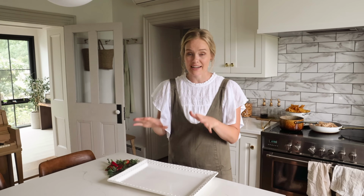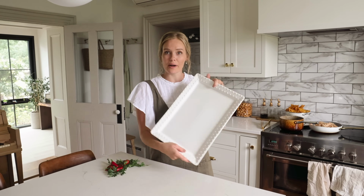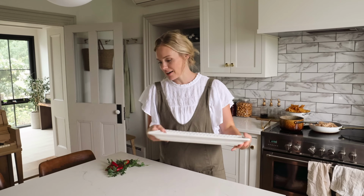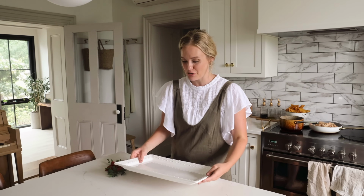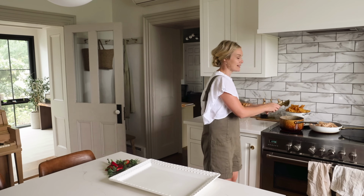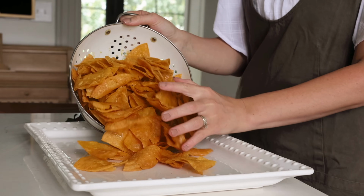About doing nachos is that it's a one-dish meal, so you can just get one big tray, even a cookie sheet, pile everything on here, and it's not so many dishes to wash later, which is big brownie points when you are a busy mom or homemaker.